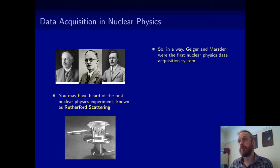So the data for that experiment was collected by Geiger and Marsden. So in a way, Hans Geiger and Ernest Marsden were the first nuclear physics data acquisition system. Okay, so nuclear physics has come a long way since then.